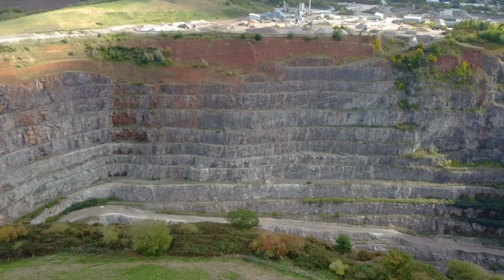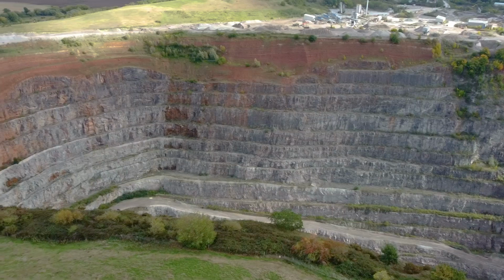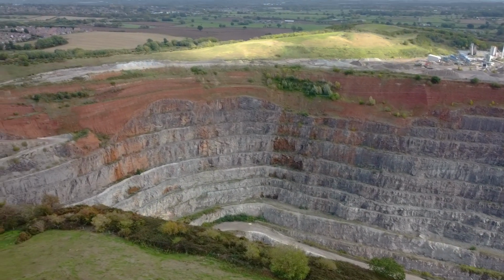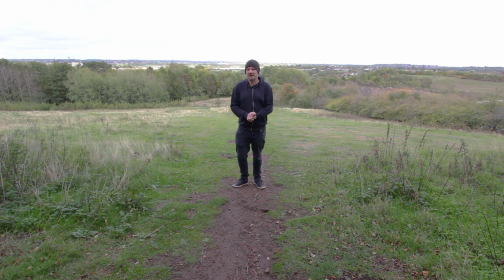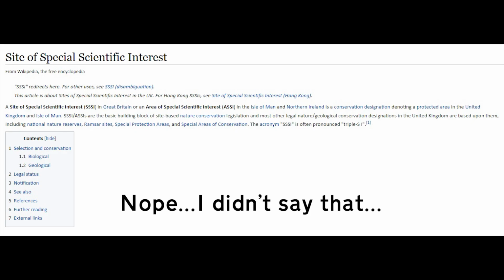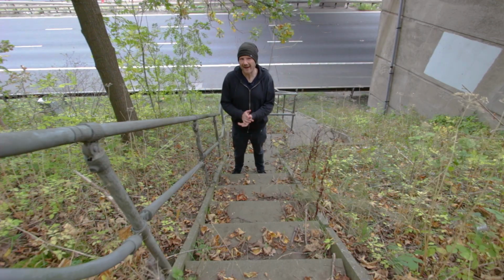And final fun fact, according to the internet, the quarrying has exposed 452 million-year-old igneous tonalite rocks. I don't know what those are. And perhaps as a result of this, the quarry and surrounding area has been designated as a site of special scientific interest. Did I get that first time? Yes! Okay, that's enough sightseeing, let's get back to the motorway.